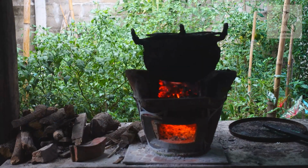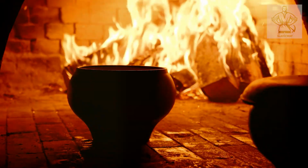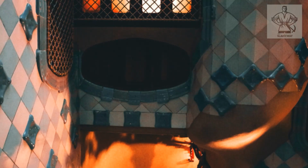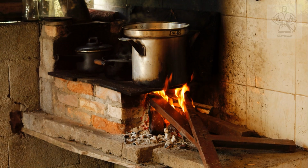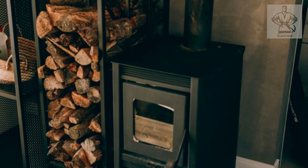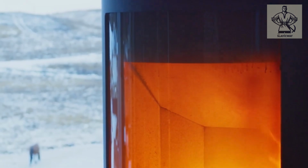Moving on to the Kachelofen, or tiled stove, a design beloved across Eastern Europe for its aesthetic beauty and practical warmth. Imagine a stove covered in hand-painted ceramic tiles, each tile crafted and placed with care, forming a unique mosaic that reflects the personality of the family. These tiles don't just look beautiful, they're highly functional. Each tile retains heat, which spreads evenly throughout the home. The efficiency of the Kachelofen is impressive. You only need one load of wood to heat the stove for an entire day, even during the coldest months.